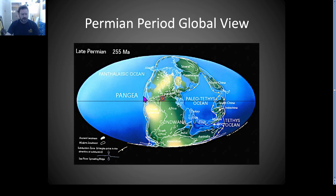We have a gigantic trench system off to the west, closing the Pangaea Ocean. We have a subduction zone here off of China, subduction zone here. So now in the subduction zone here in South China, closing the Tethys Ocean, it's going to start pulling this crust this way, and it's actually going to start pulling this entire continent as well as India and Australia all going this way. And this trench right here is going to start pulling South America this way, and it's going to start pulling North America this way.